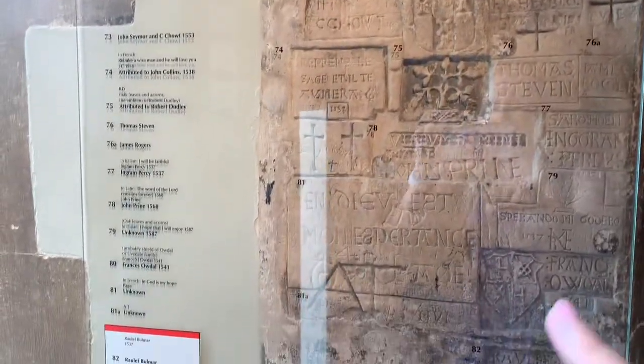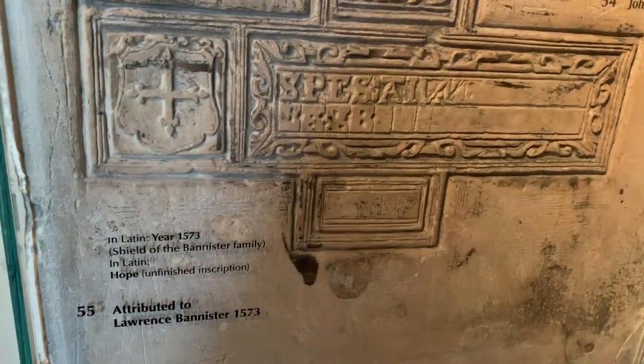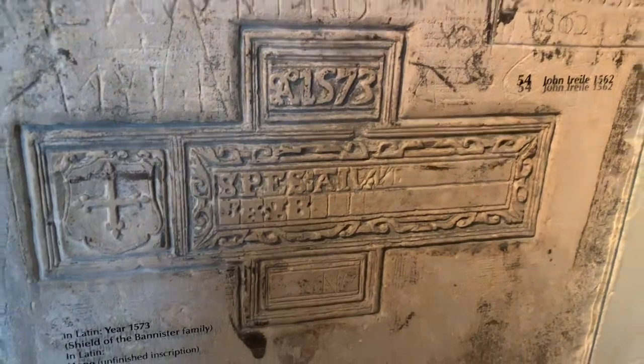Okay. Here's where the prisoners graffitied the walls and put their names in. It's pretty cool. Some of them are pretty well done, to be honest. You guys, look at this one. How intricate is that? Prisoners carved these in the wall.